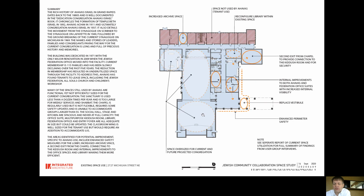Probably the largest issue that you'll see as a difference between this building and the building on Fulton is that these large spaces, the sanctuary and the social hall in particular, are really not right-sized for today's community. They're much larger than they need to be. The sanctuary is really infrequently used and not very flexible, with a bema that's not accessible and pews that are not movable, which means that the congregation just isn't using it that often. This is post-COVID, obviously, that I'm talking about.